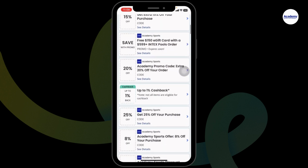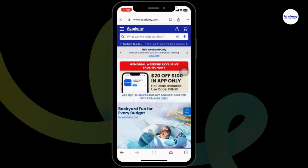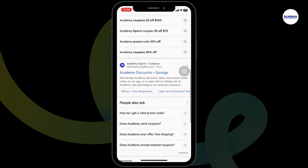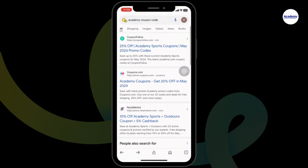Likewise, you can also try out other offers, as on this page, you're going to find amazing offers and deals. Lastly, make sure to go through these websites as well, because these websites will also provide you working coupon code for Academy. This way, you can easily get up to $200 academic coupon code.